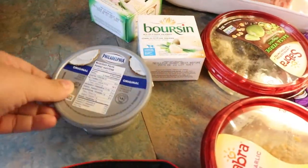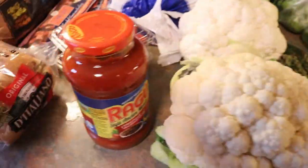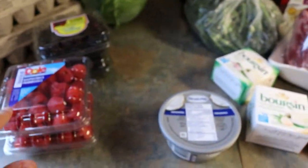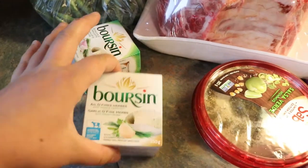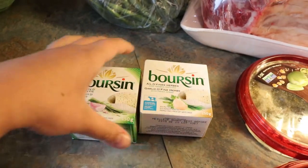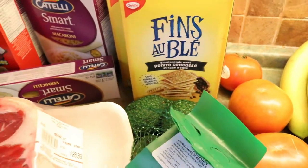I also got some cream cheese to go on the bagels over here that I ended up getting. I also got some raspberries, so that goes really, really well with the blackberries for fruit for the kids also. I got this boursin cheese in 2 different kinds. That'll be really nice for an appetizer for tomorrow for Thanksgiving, which I also got these 2 little packages of crackers to go with it.